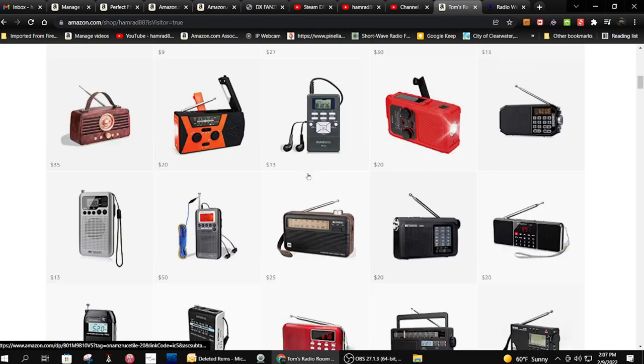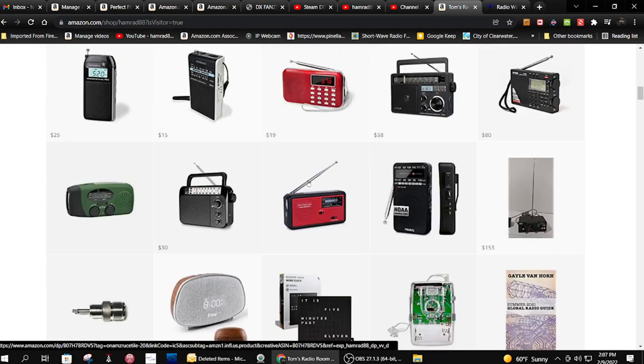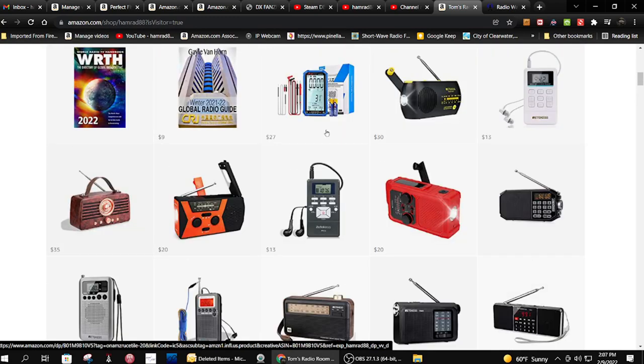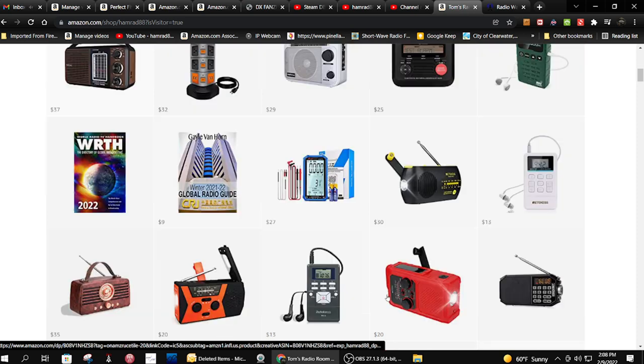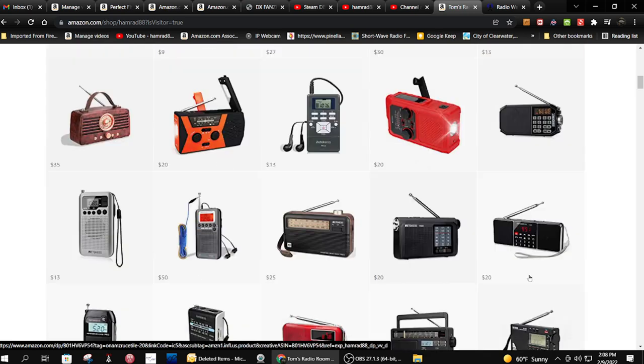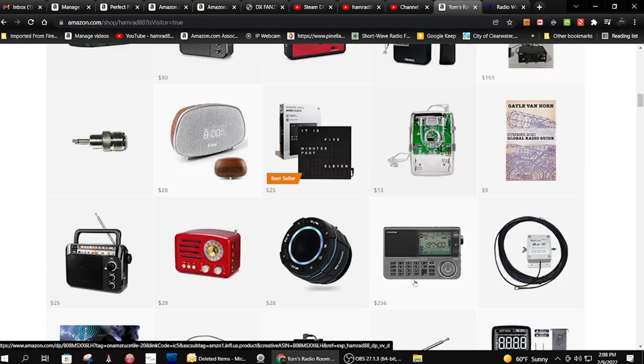So that's it. I also want to do a quick show, well, maybe not a quick show. I want to do a show where I go through my Amazon store and I point out radios and things like this book right here that I reviewed that I think are something that you should get yourself. Like, I think this is the new Sangean ATS-909X2. It just came out at the end of last year. And it's about, let's see, $256.